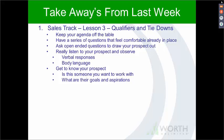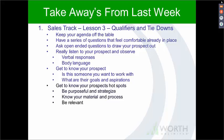Don't just hire everyone on. Don't convince people this is the right thing for them. You need to determine through asking them questions, what is their past history? Have they ever done direct sales? Do they have a list of people that they could call and get going with right out of the gate? Have they ever been on commission only? What are their goals? What are their aspirations? Is this somebody that you would want to work with and help to succeed?